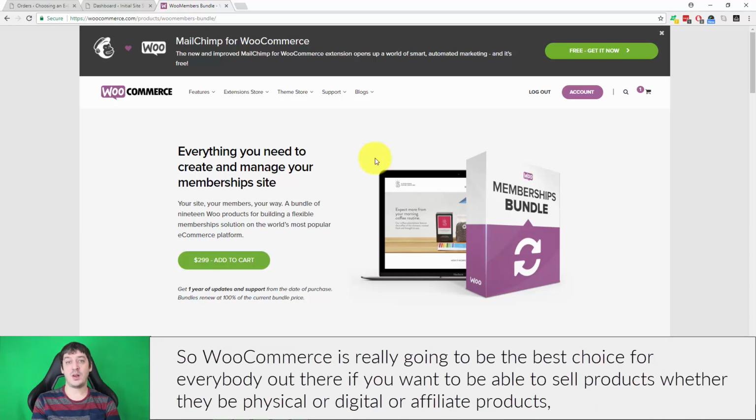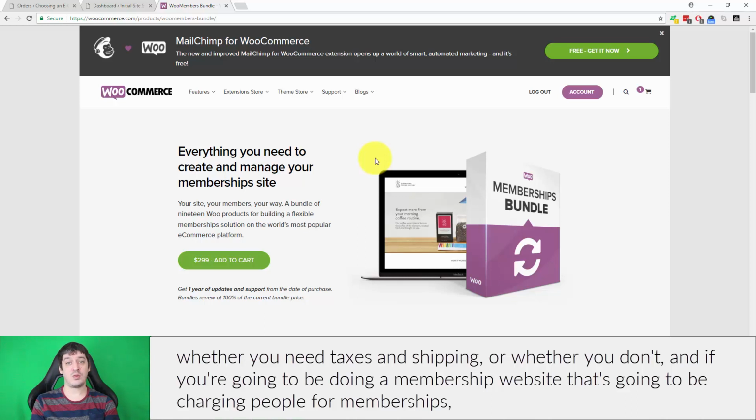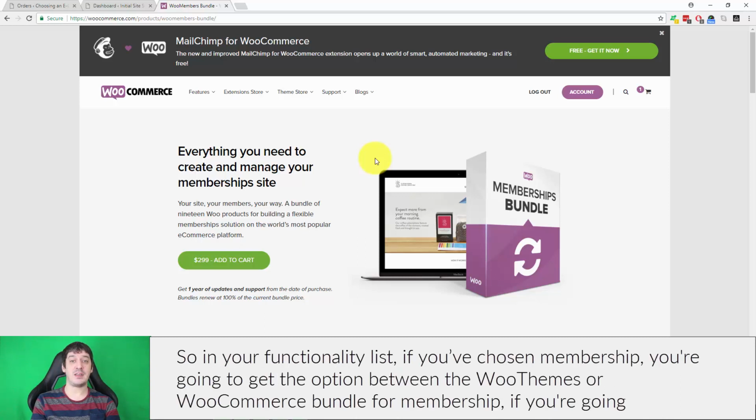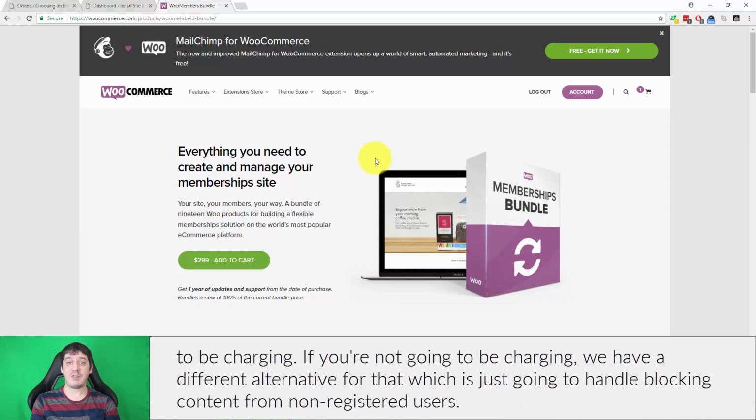So WooCommerce is really going to be the best choice for everybody out there if you want to be able to sell products, whether they be physical or digital or affiliate products, whether you need taxes and shipping or whether you don't. And if you're going to be doing a membership website that's going to be charging people for memberships, then you definitely want to be using this WooThemes bundle as well. So in your functionality list, if you've chosen membership, you're going to get the option between the WooThemes or WooCommerce bundle for membership if you're going to be charging. If you're not going to be charging, we have a different alternative for that, which is just going to handle blocking content from non-registered users, right?